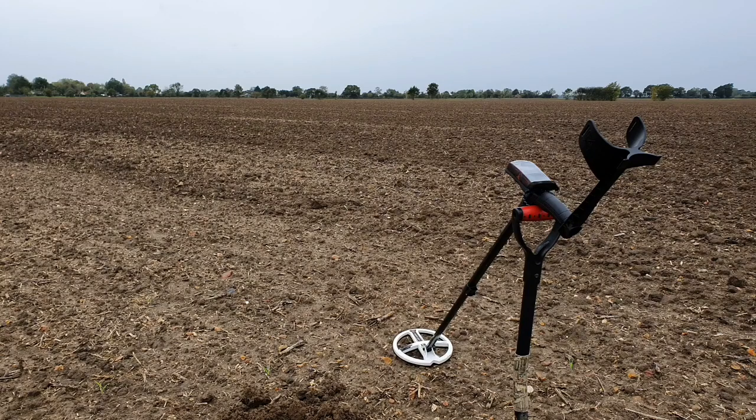Now it's the 12th of October. We're into October already. It's surprising how the weather changes. It was only 3 or 4 weeks ago I was detecting over these fields and they were bone dry. But the weather now is a lot better for the metal detecting, really.